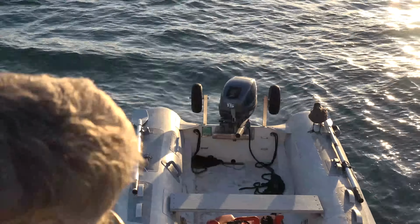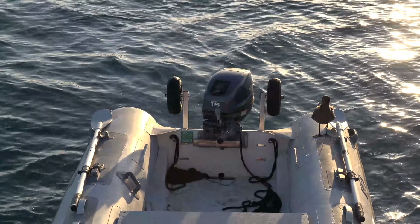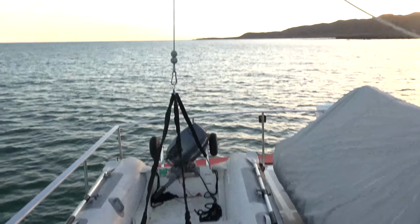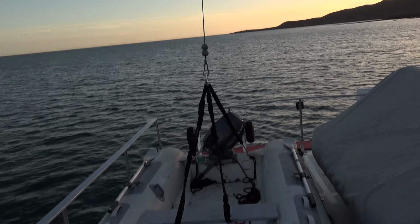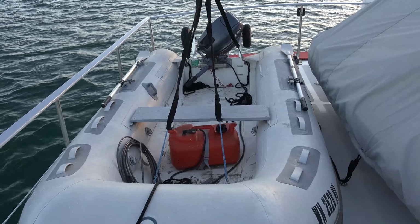There's the little bird Jim was talking about. Just sitting on the tender, huh? All right, tender's up for the night. We just leave it hooked up to the crane, just sitting in its cradle there in the soft chocks, ready to be launched tomorrow to go explore some more.